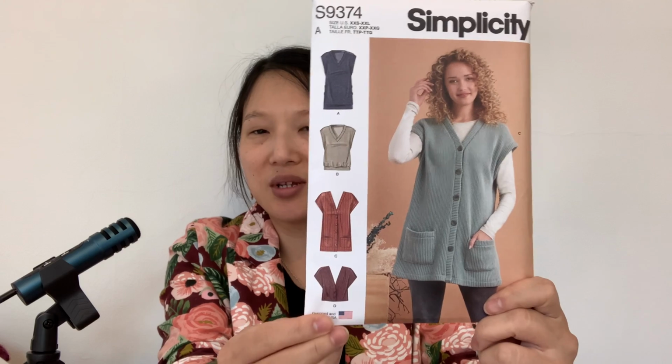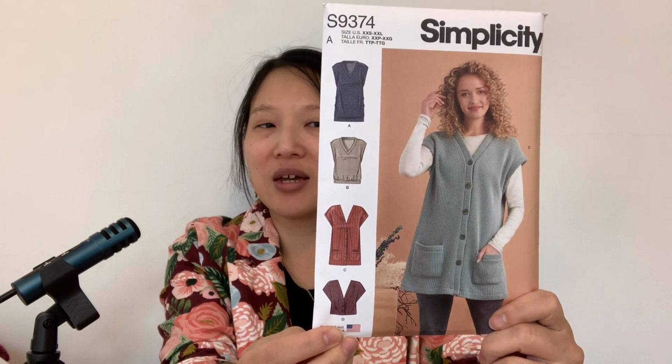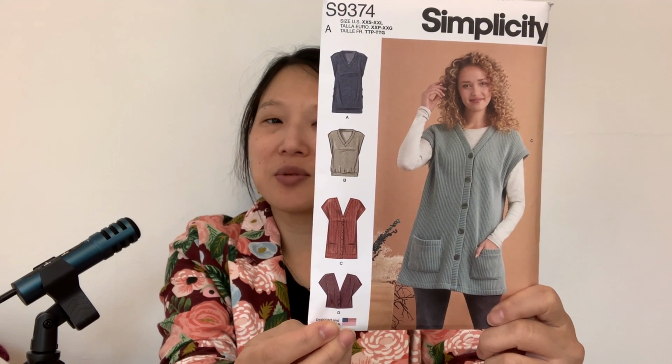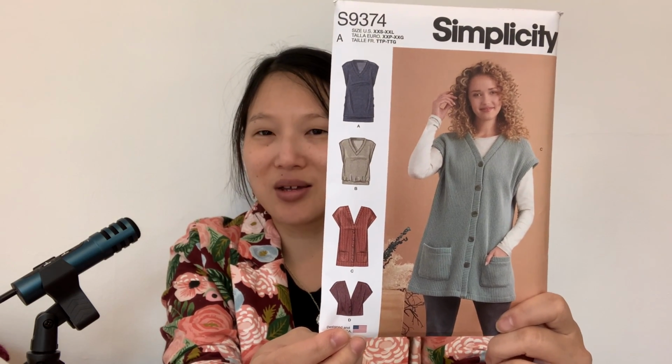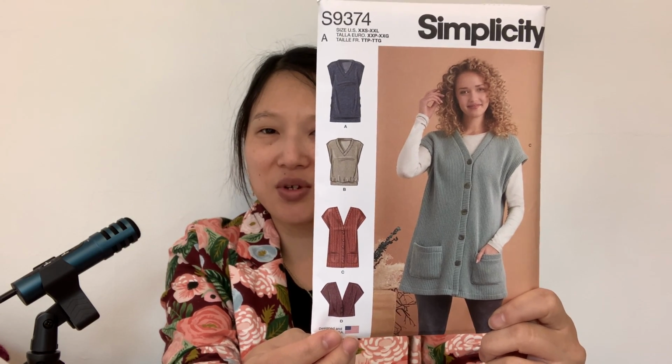The second pattern that I picked up is Simplicity 9374, and this is for knitted vests. So I had mentioned in my knitting plans that I want to knit a vest, and that is still true. But I also picked up this pattern because it's much quicker to just sew a vest, and I might be able to do it out of some leftovers that are in stash.